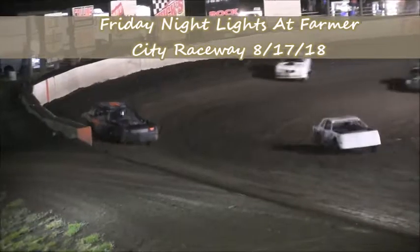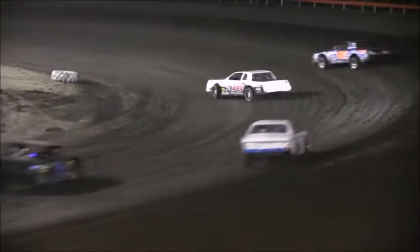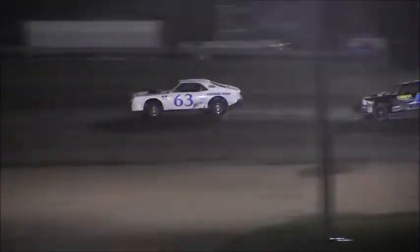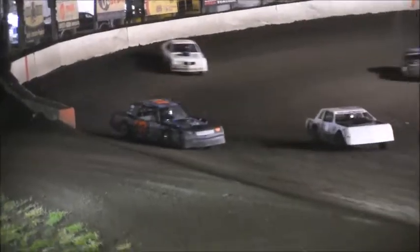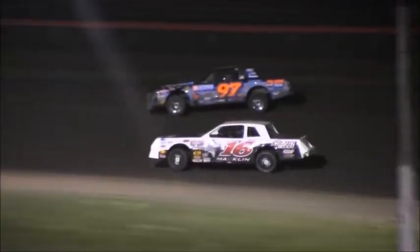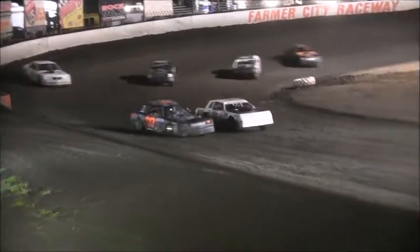He's looking to the inside of Andy Thompson as they come off turn number four. He wants the third spot. Down the back straightaway, the 97 by a nose over Nick Macklin. The laps are winding down. Jason Meyer still looking for the third spot. Just a couple more laps to go here.